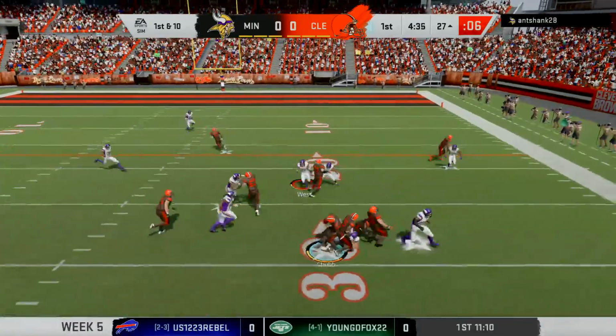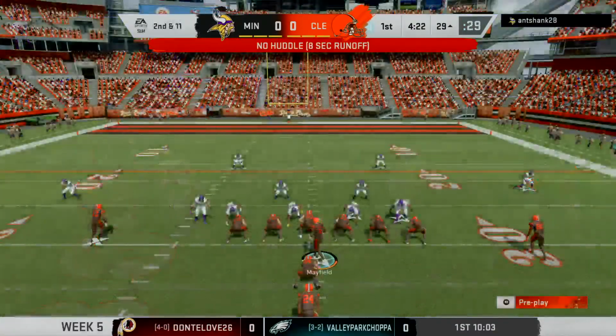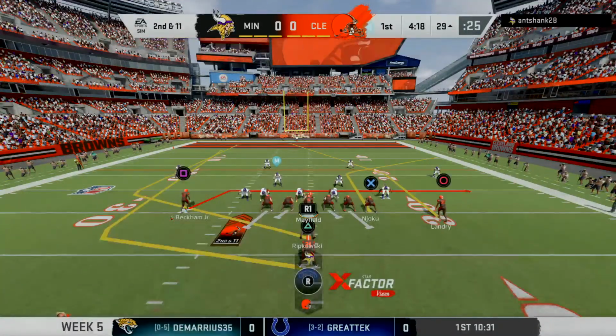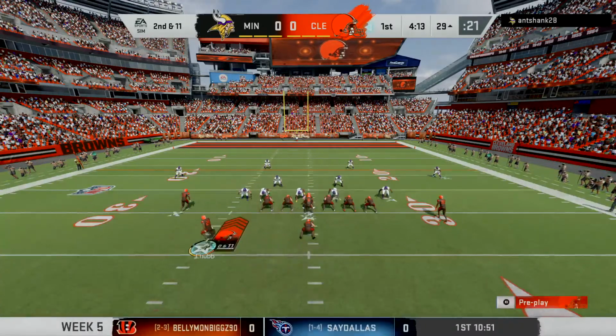On first down, they'll run with Chubb. And he went nowhere. He'll lose yardage back to the 29. That's going to go as a loss of 1 on first down. Maybe just a slight detour on what's been a strong drive. Here's 2nd and 11.